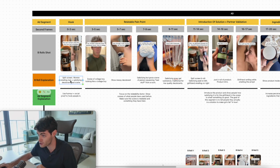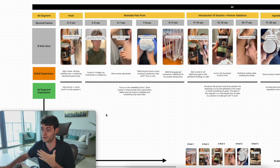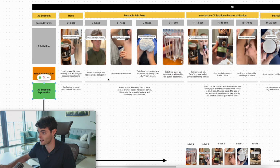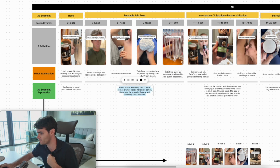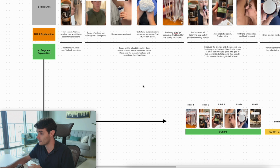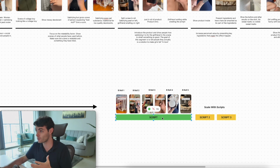And then we have a B-roll explanation, which is crucial, right, to explain what these B-roll shots are so that the creative team knows exactly what they need to reproduce with the content that they have on hand. And then an ad segment explanation. So we're essentially explaining the ad segment and what is actually portrayed in the video within that segment. So focus on the relatability factor, show scenes of what people have used before, make sure that the scenes are relatable and something they have tried before, right? This is what the whole scene is about. Once we have all of this, we can have the creative team recreate ads with different B-rolls and scripts and all of the assets that we give them, and they have a formula. They have a proven formula to reproduce winning ads.